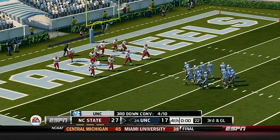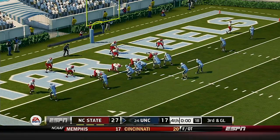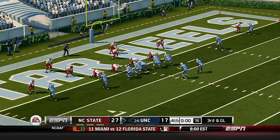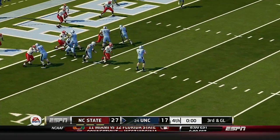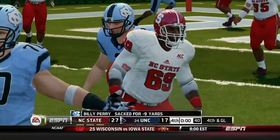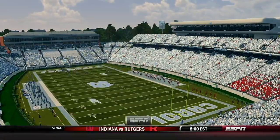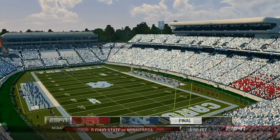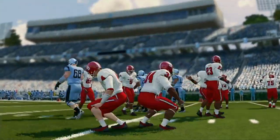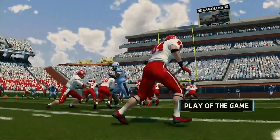From the 1 yard line, it's third down. And he tackles him hard at the 9 yard line. And so that's going to do it. Our final score in this one, 27-17, North Carolina State.